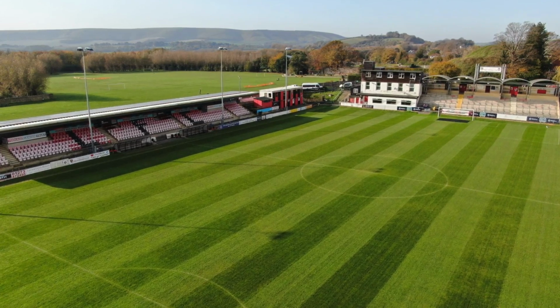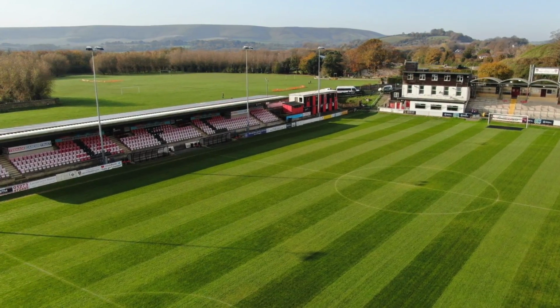Being by the south coast, the ground also has beach huts, which makes it really unique, which the fans can go in to watch the game. And in the main stand, the seats were taken using red leather from Wembley Stadium seats. It's a ground with a lot of history, a lot of detail, and a really unique one capping off this list.